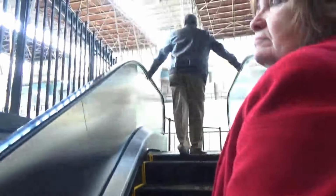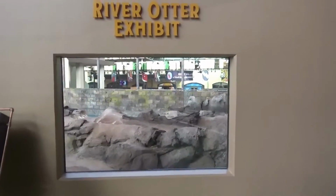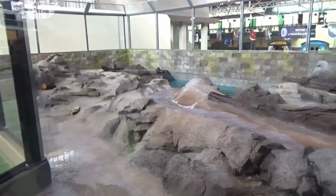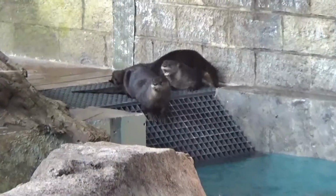That's where we started on the first floor. Now we're going up to the second floor. And to your right as you get off the escalator is the river otter exhibit. We can see their play area downstairs in that tank. But this is where they hang out all day when they're not in the water. That's them over there playing.